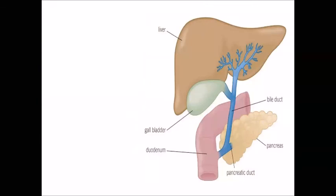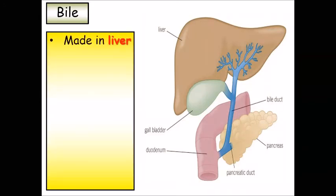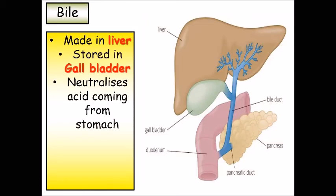As I said, bile, which is produced in the liver and stored in the gallbladder, will help to neutralize any acid leaving the stomach. As you can see, we've got the exit to the stomach here, so the stomach would be around about here. And as the contents of the stomach leave, they pass the ducts to the pancreas and the bile duct, which is leading to the gallbladder. So the liver makes the bile, it's stored in the gallbladder, and as the fluid called chyme leaves the stomach, it's mixed with the bile in this location here, and that helps to neutralize the stomach acid, stops us having any damage to the lining of the intestines. So, as I said, it's stored in the gallbladder, and any further acid will be neutralized there.